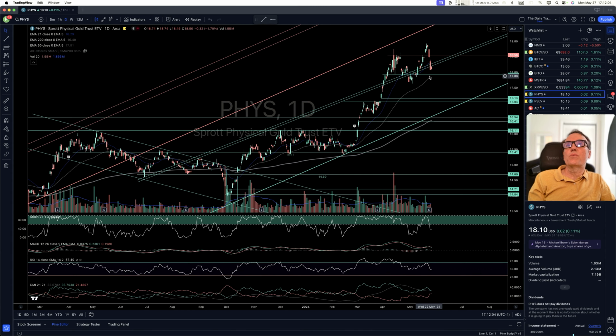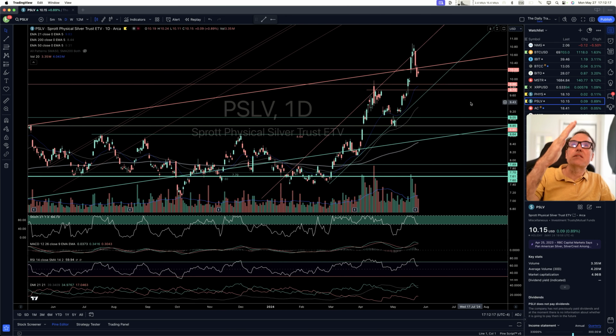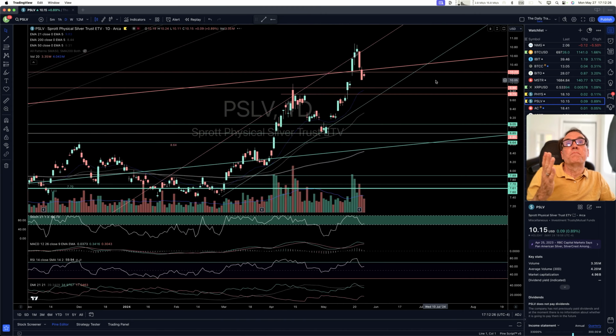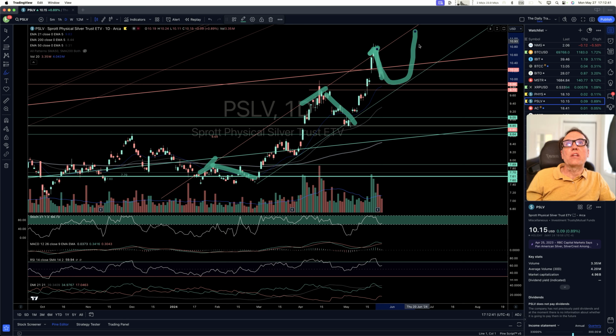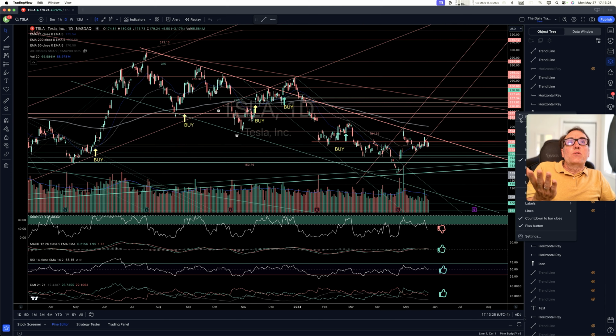And physical gold, we don't have any stochastic. This one needs to break 1856. And silver, this one is in a bullish channel. Each time we come close to the resistance side, we go either down or sideways. This one went down, so you might wait for another bounce to catch another swing, but we have no sign of it right now. So Tesla, we are still in waiting mode.